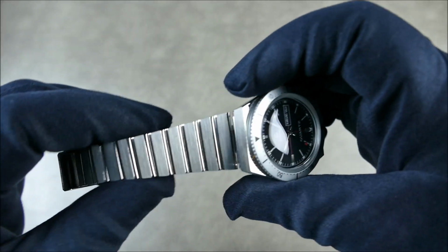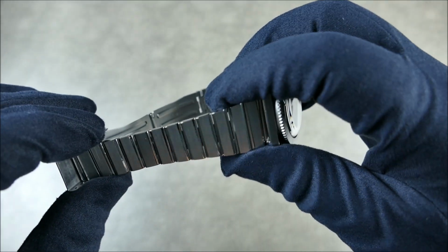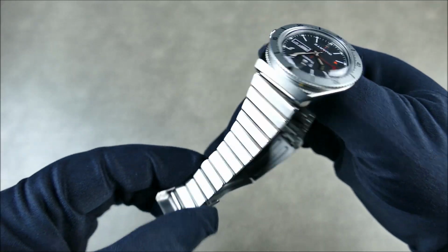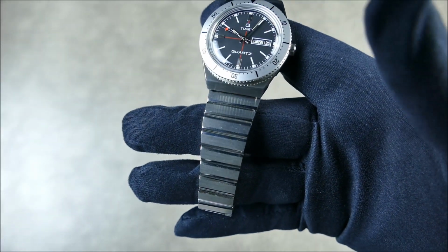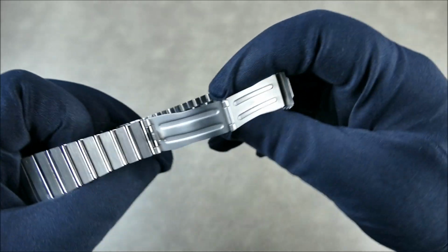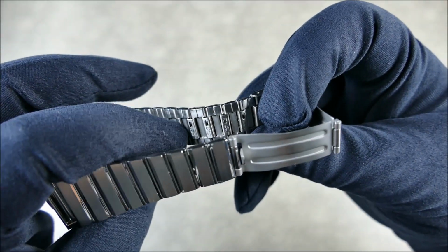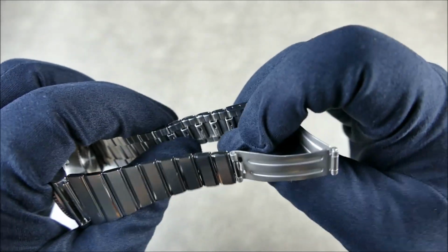The bracelet itself actually tapers from about 22 millimeters down to 15, so it does have a nice dramatic taper, which does help the watch appear quite refined on wrist, which is really nice. And then of course the links are hollow again, and you can see they have this very interesting little system here where you just punch these out and then you fold them over and they come apart.